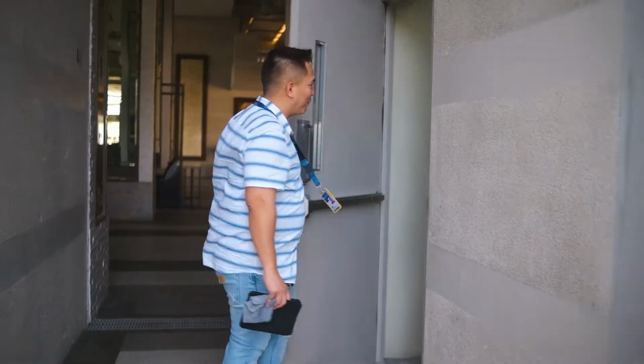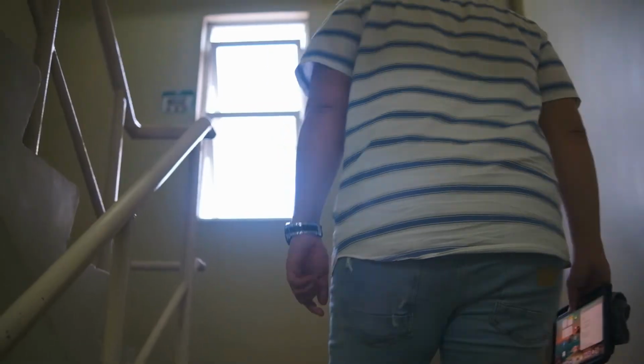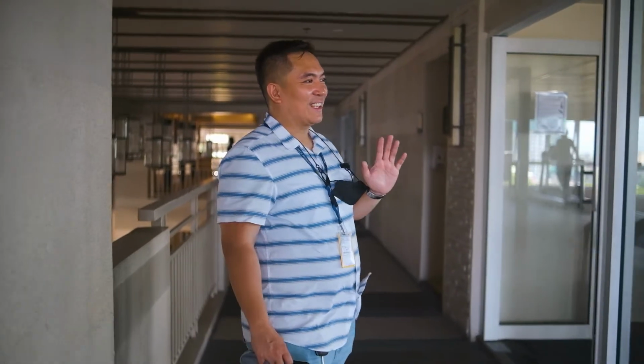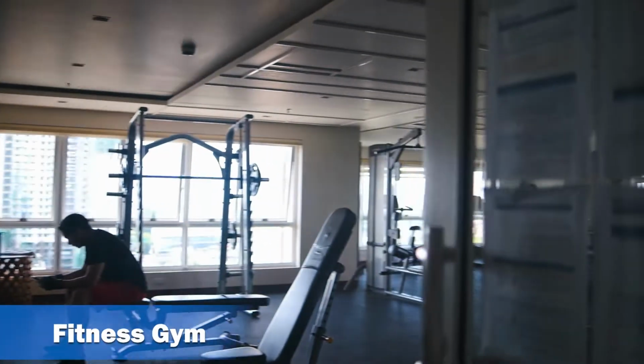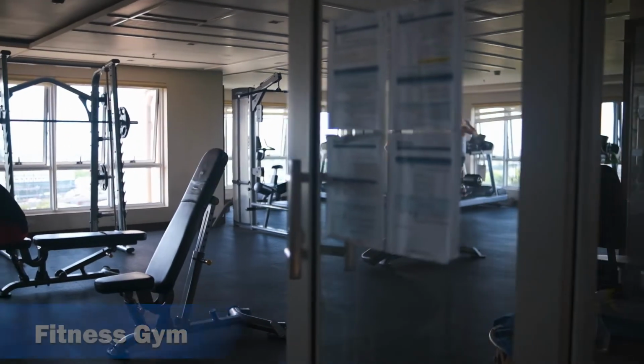Now, let's go to the mezzanine floor. Going to show you a very important amenity dito sa Lumiere Residences. Nandito tayo sa mezzanine floor ng East Tower sa Lumiere Residences, where we have the first fitness gym. Kasi dito sa Lumiere, we actually have two. So this is the first fitness gym located here. The mezzanine level of the East Tower.